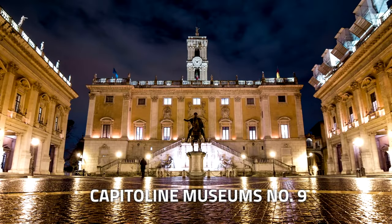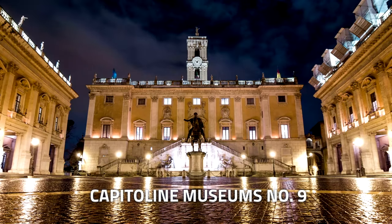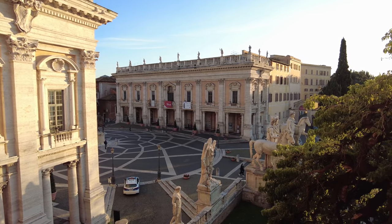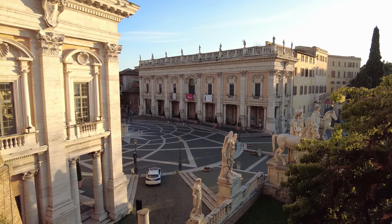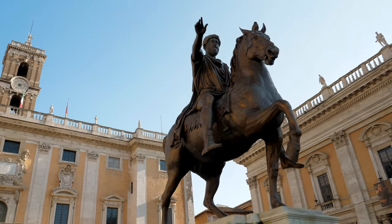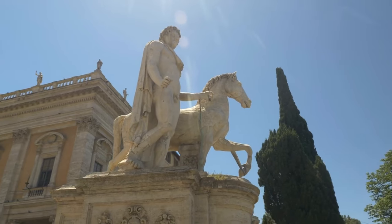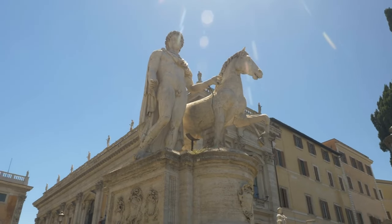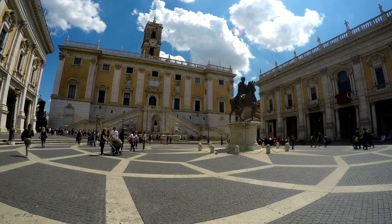Capitoline Museums, number 9. The Capitoline Museums, located on Capitoline Hill, house an unparalleled collection of classical art and artifacts. Designed by Michelangelo, the museums consist of the Palazzo dei Conservatori and the Palazzo Nuovo. The iconic Capitoline Wolf, the symbol of Rome, is showcased along with ancient sculptures, including the iconic Capitoline Venus. The museums also feature masterpieces by renowned artists such as Caravaggio and Titian.